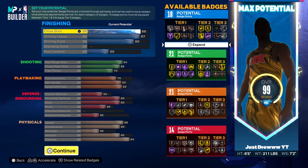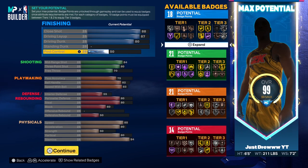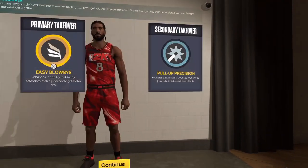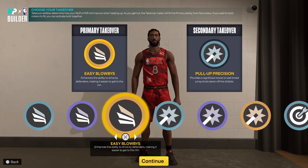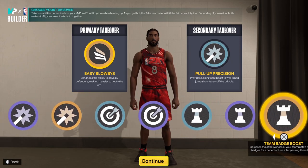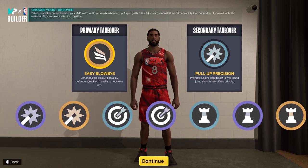If you haven't already, you see it is a very balanced build. It can literally do it all, which is the type of player that J-Dub is. He can do it all. Man's shooting 35% from three this season. See what the takeovers I have. Easy blow-bys, poor precision, but I have access to slashing, shot creating, sharp shooting, and playmaking takeovers.